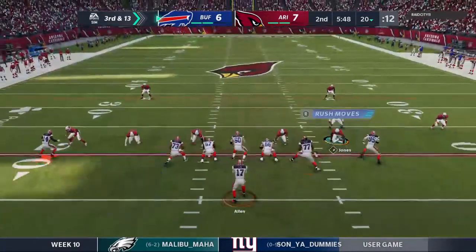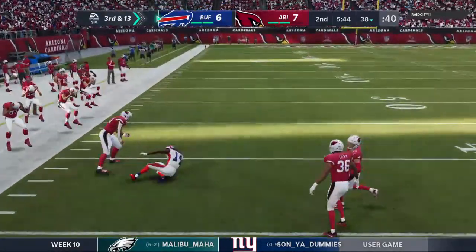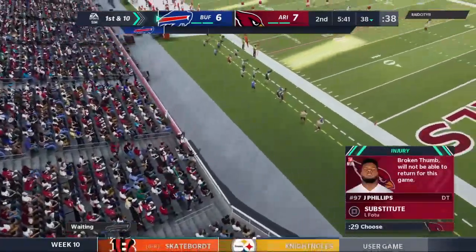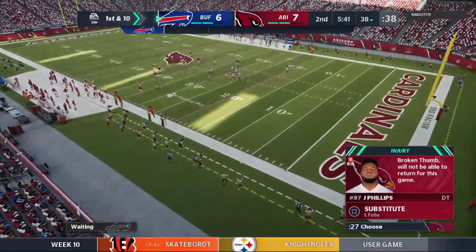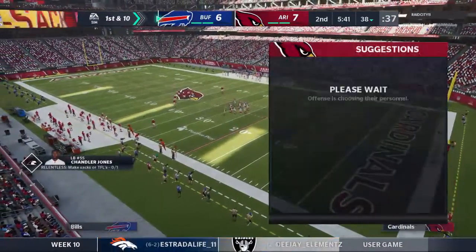So after the sack, Allen and the Bills with work to do on 3rd and long. And he's able to find Diggs. And they're able to get this one across the 35. He's exceeded his receiving yards from a week ago, and we're still in the first half. It's a first down.